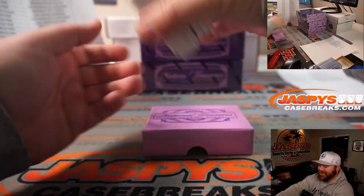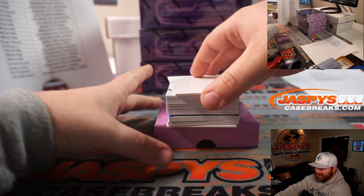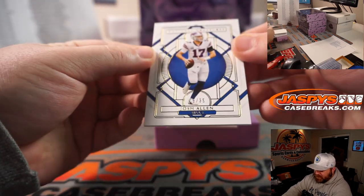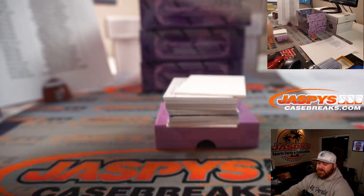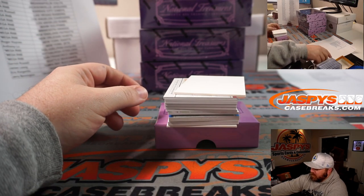Checklist is fake news. It says they're in there, but they're not. Good luck, everybody. First up, Josh Allen, 5 out of 35 for the Buffalo Bills. Part of the mega random number block, spot 5, Dimitri.